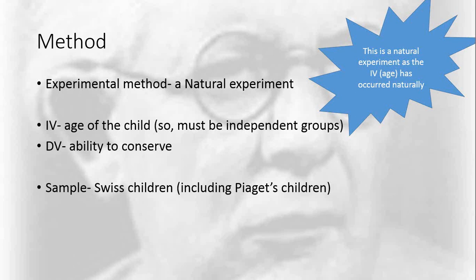It's got to be independent groups. We can't do repeated measures because the children can't take part in one condition and then take part in the other condition, because they can't change their age. So with some of these questions, when you get easy questions like this on the exam, it is just a case of thinking about these things logically.